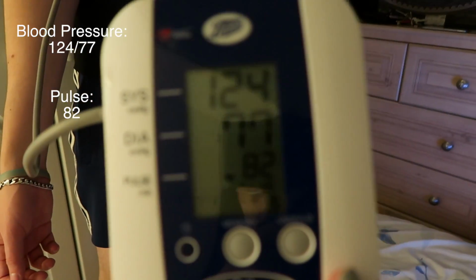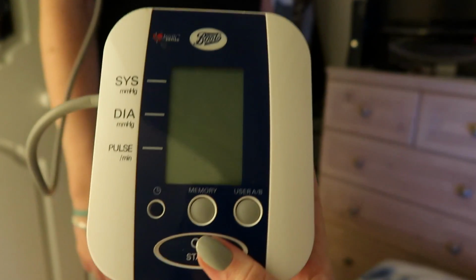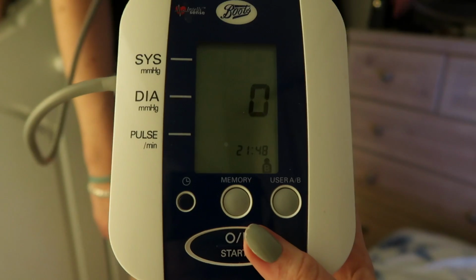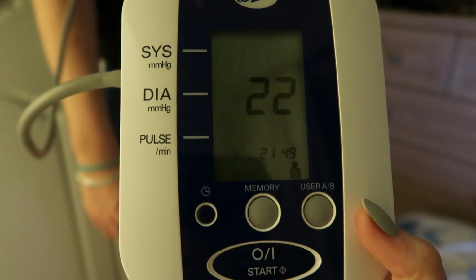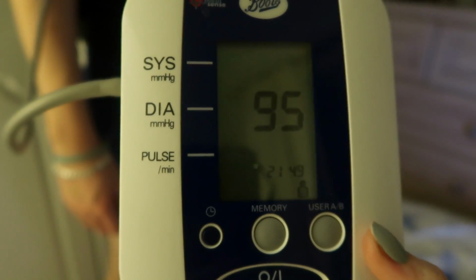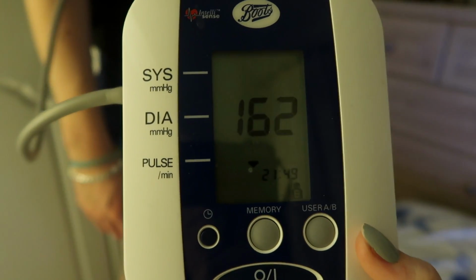You feeling okay? Okay, so 124 over 77, and pulse was 82. But now, I bet you if we do it again, his pulse will have corrected, most likely. The difference with someone with POTS is their pulse will just keep going up and up, which obviously I couldn't show you because I passed out. But if I stayed conscious, I would have taken it again, and my pulse would just keep climbing. Your body doesn't know how to correct itself.